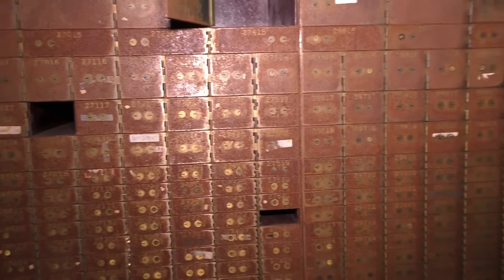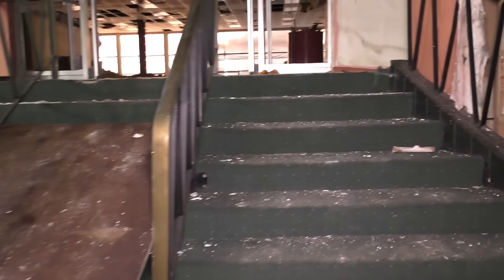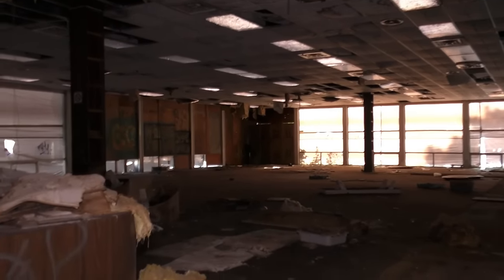I wonder if anything has a... Should say if any of them has anything inside. We got a pretty cool set of steps here. It looks like we're going to a banquet room, which is not our destination, but we want to check it out while we're here.